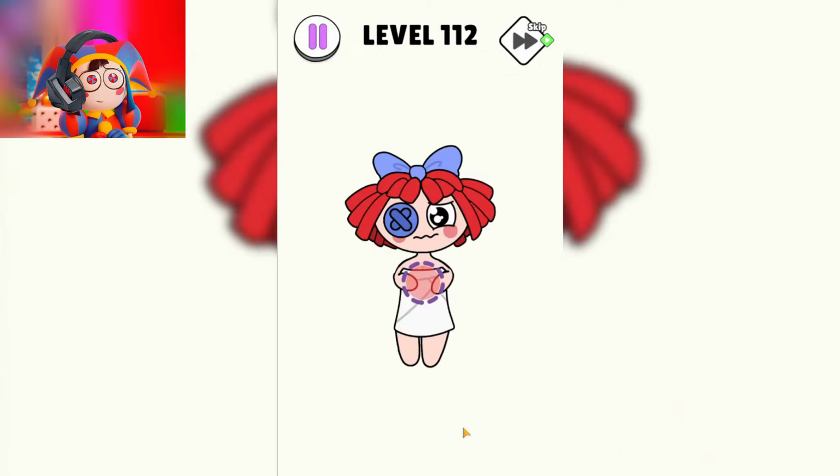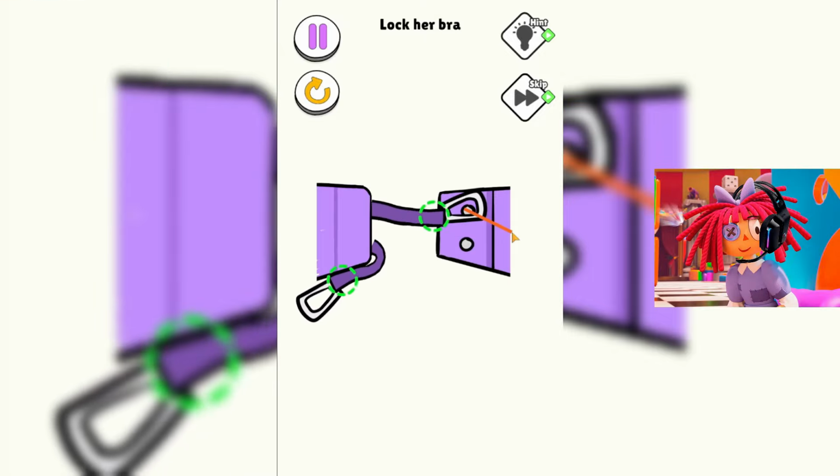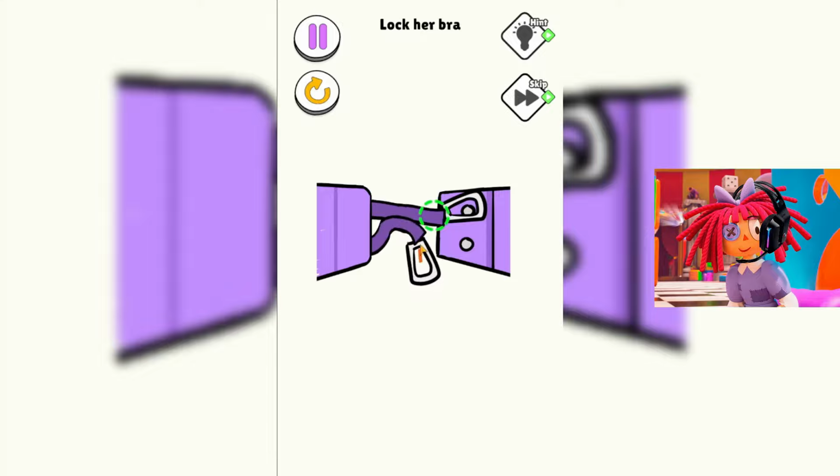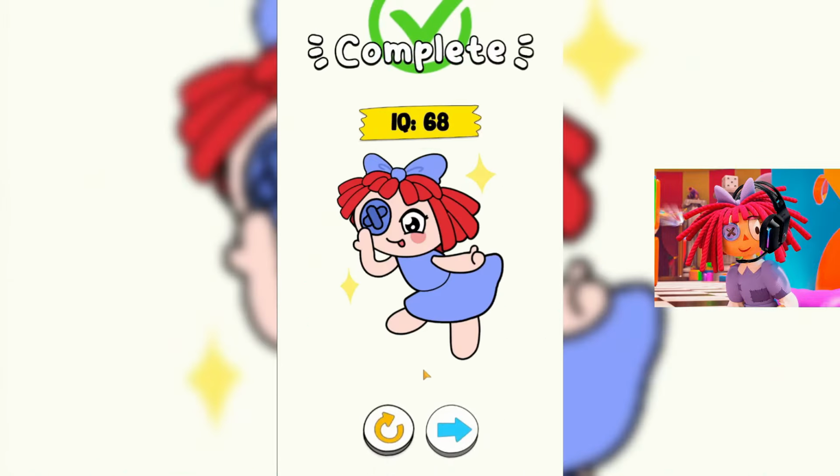Okay, now we'll move on to the next level, and here we need to help our friend put her bra back on. Are you really complaining that you are being added to these levels? Oh my god, I feel like I am in half the levels of this entire game, and every time I am put in the worst possible light, it really irritates me.